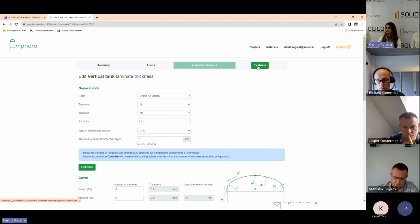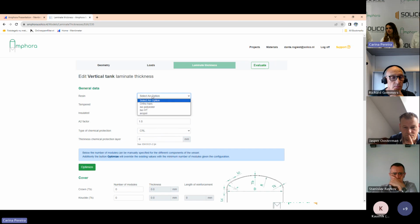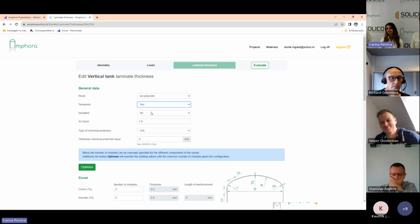I could just press evaluate, right? There's a small portion you still need to fill in because you need to fill in the general data because you haven't selected, for example, a resin system yet. Yes, but where is that? Yeah, in the laminate thickness page, first part. Yes. Oh, so I should actually go logically through all the pages. Yes. But that would make sense. Isopolyester, which is cured in an insulated tank with A2 factor. Well, that's always going to be 1.0.